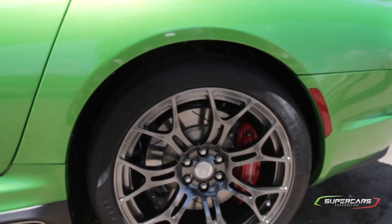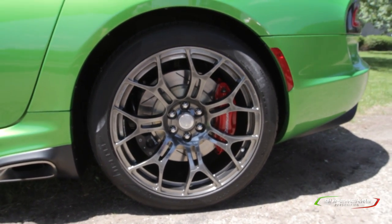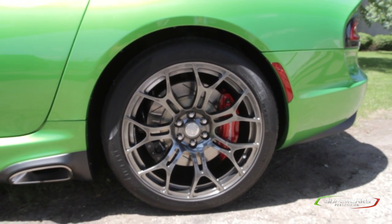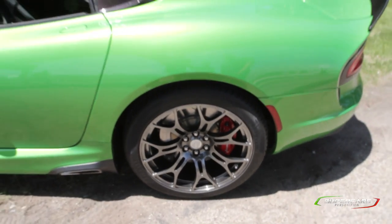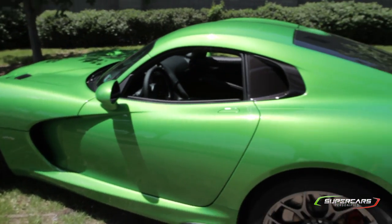So the wheels, this is kind of a new wheel for, was this for the 13, 14 model year, or? This is a new wheel. Starting in 2013, this is their lightweight track wheel called the Sidewinder in vapor black finish. And it does have the track package with the two-piece StopTech rotors.